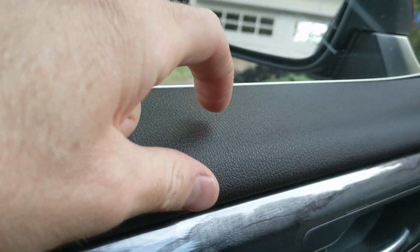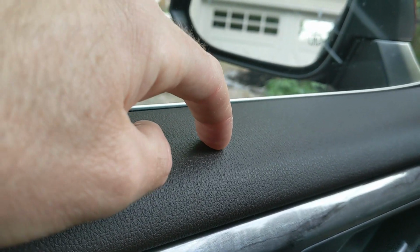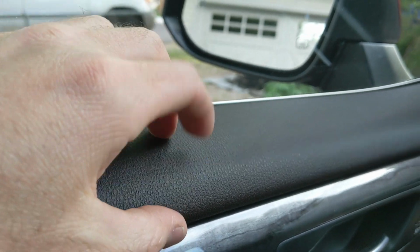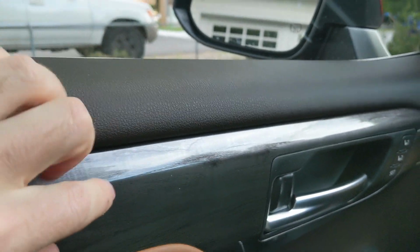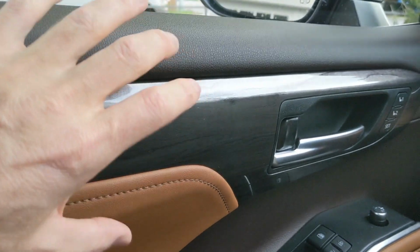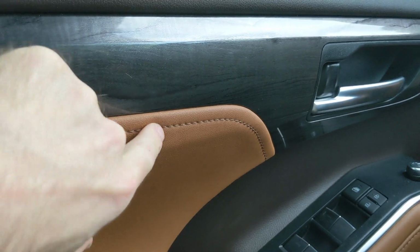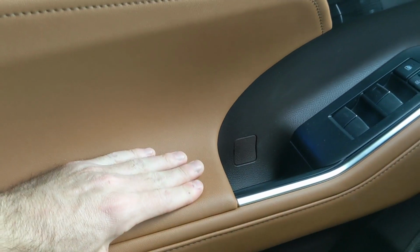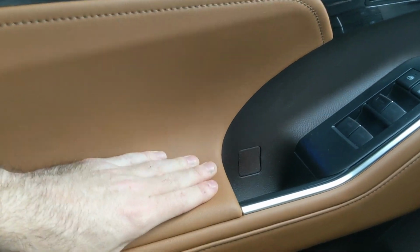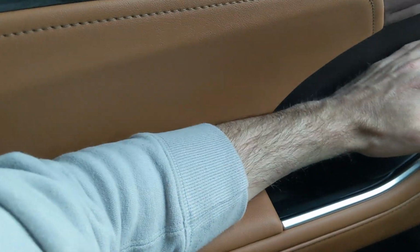On top of the door panel here, this is a mild soft touch material, we'll call it, probably vinyl, not really cushy, but not hard plastic either. This is that plasticky wood trim. Doesn't look so bad, a little shiny for my tastes. And then this is likely imitation leather right here, but either way it feels pretty good. There's real stitching in it. The armrest here is somewhat padded, not the cushiest armrest I've ever felt, but the contour is nice. You can get your elbow in there.